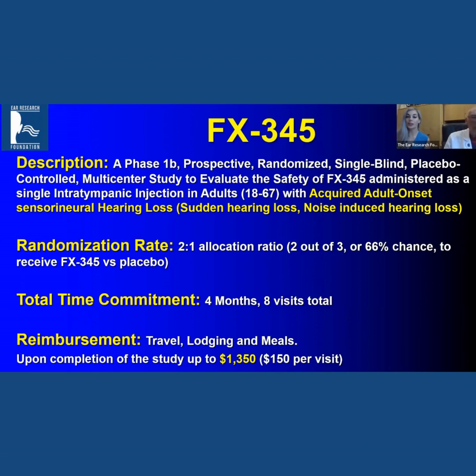Now, what is adult onset sensorineural hearing loss? That would be anyone with sudden hearing loss or noise-induced hearing loss. With this, there's a chance you'll receive the placebo or a chance you'll receive the actual medication, FX345. Now, that rate is a 2-to-1 rate, so you have 2 out of 3 chances, or a 66% chance to receive the FX345. The total time for the study is 4 months with 8 visits.